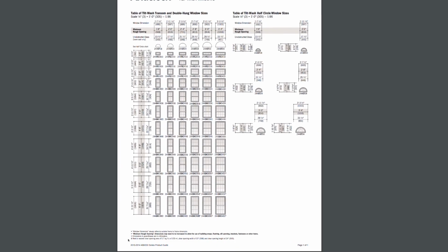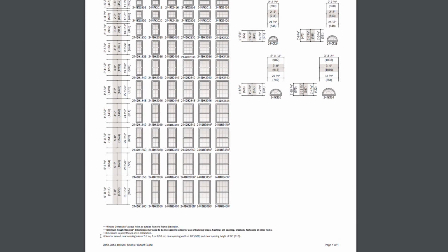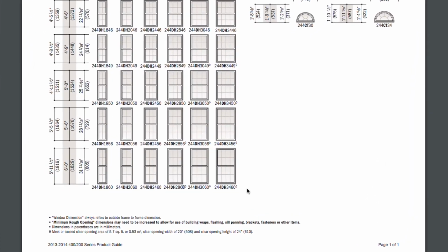To be considered an egress window, the window opening must be at least 5 square feet for ground level or basement apartments and 5.7 square feet for bedrooms on floors above that. Most window manufacturers show their egress windows that meet the 5.7 square foot requirement in their catalogs, usually noted with special symbols. The window opening must also have a minimum height of 24 inches, minimum width of 20 inches, and the windowsill needs to be between 24 and 44 inches above the floor.